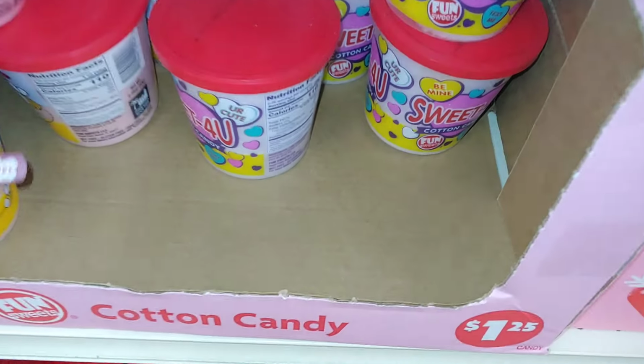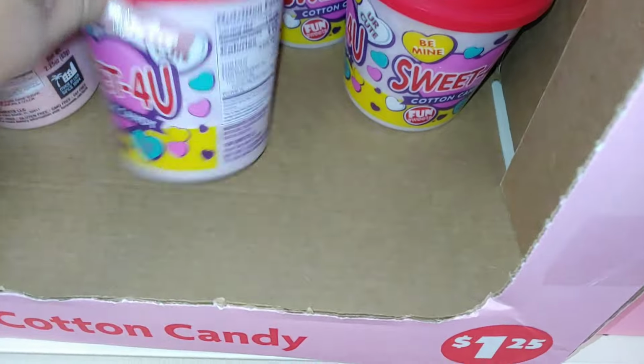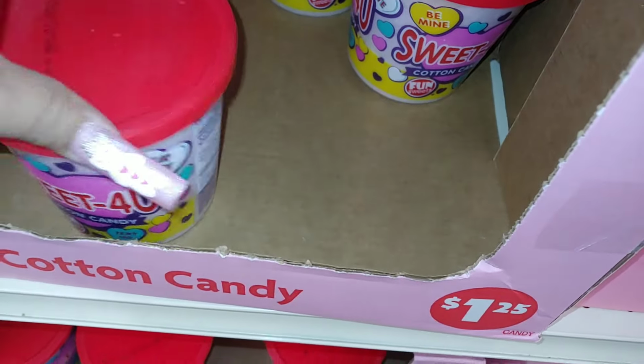And of course, they have the cotton candy. And they have this one, the Valentine Conversation Hearts. Sweet for you.